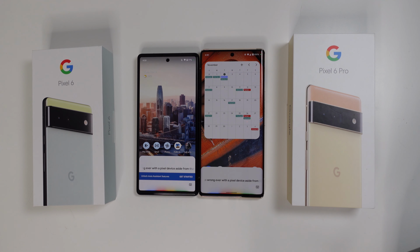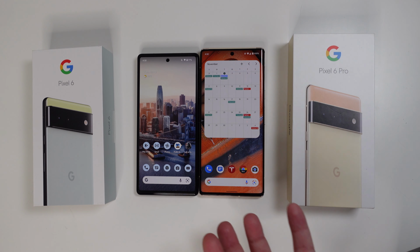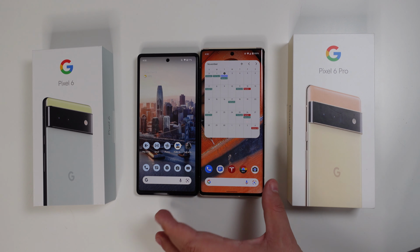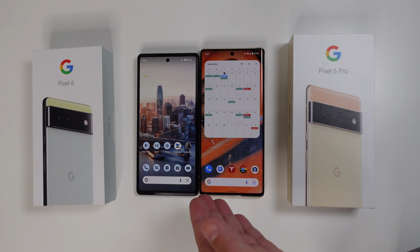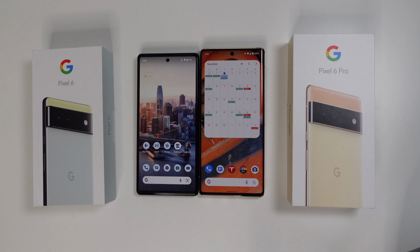Aside from that, guys, you're going to get a lot better... Oops, let's turn that off. You're going to get a lot better software support, like I said. You're going to get more years of security updates and OS updates. They've made this the longest supported Pixel device that Google's ever done. They're going to take care of this device and give the yearly OS updates much longer than they traditionally would.